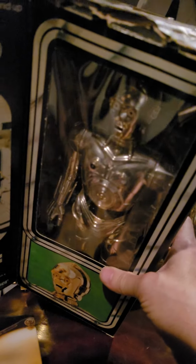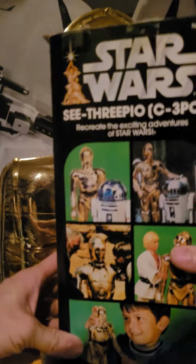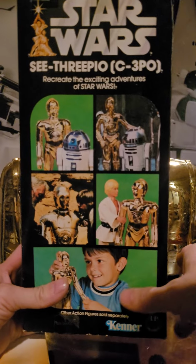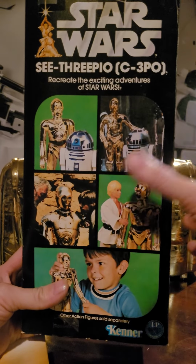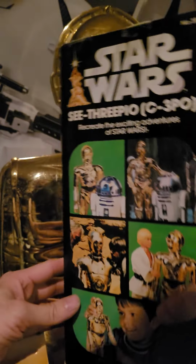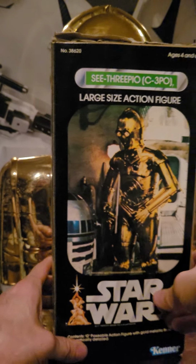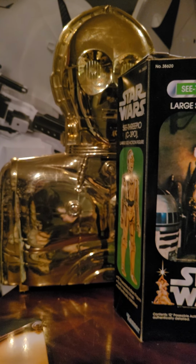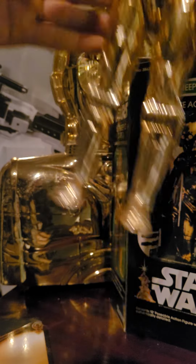As you can see, it's definitely got some wear on the top, but the rest of it looks pretty good. I love the days when toys would have actual photographs on them. Some movie photographs on here as well. Such a simpler time, especially for Star Wars. There's very little material, so the canon was pretty easy to understand. 3PO and R2 were our main droid duo, and they were merchandised heavily.